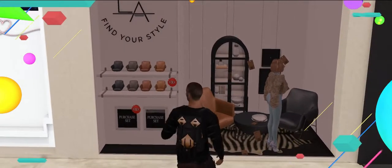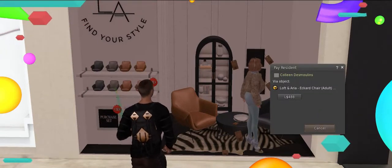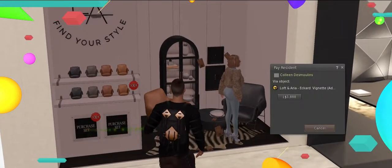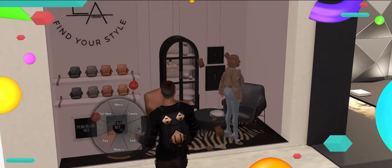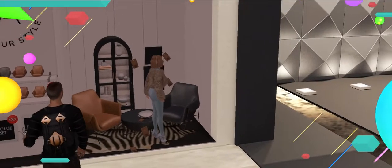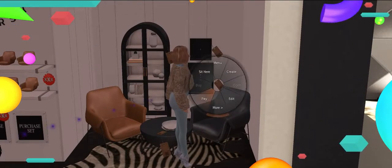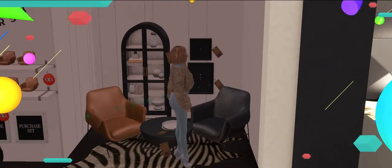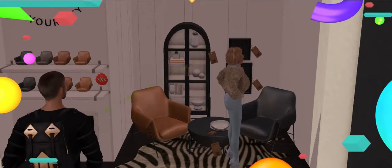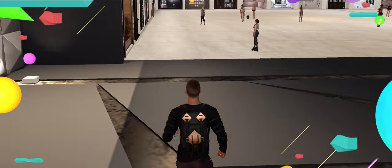Loft and Aria, guys, find your style. Let's see, you got the sofa chairs right here, adult, $488. Now if you do want to purchase the set, the complete set is $1,888 and the vanilla version is $1,688, guys. So if you are into this retro style looking, they do sell pieces individually. If you guys are interested in individual pieces, listen, I do like that cabinet there, it's kind of interesting. $288, but hey, it's a look. Let's keep rolling over here, guys.